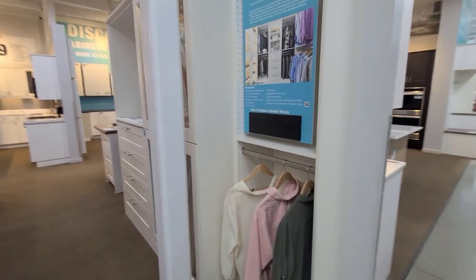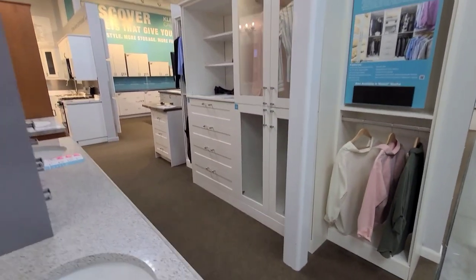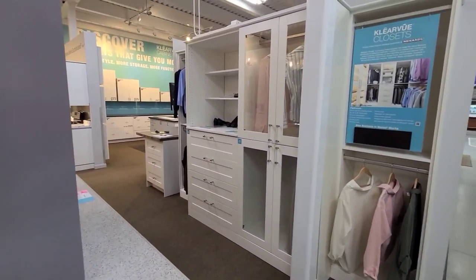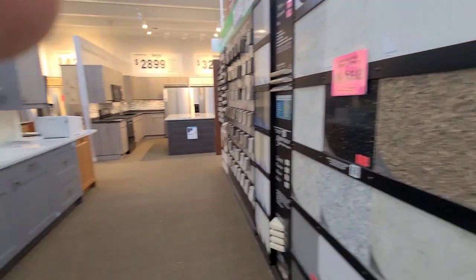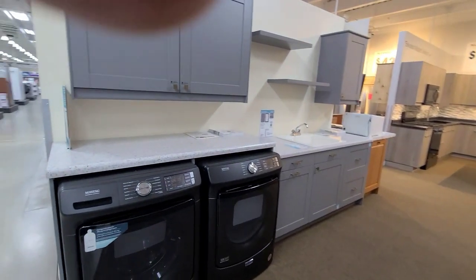It's a wardrobe right here. Look at this wardrobe right here. Look at that wardrobe. My goodness. Look at this.